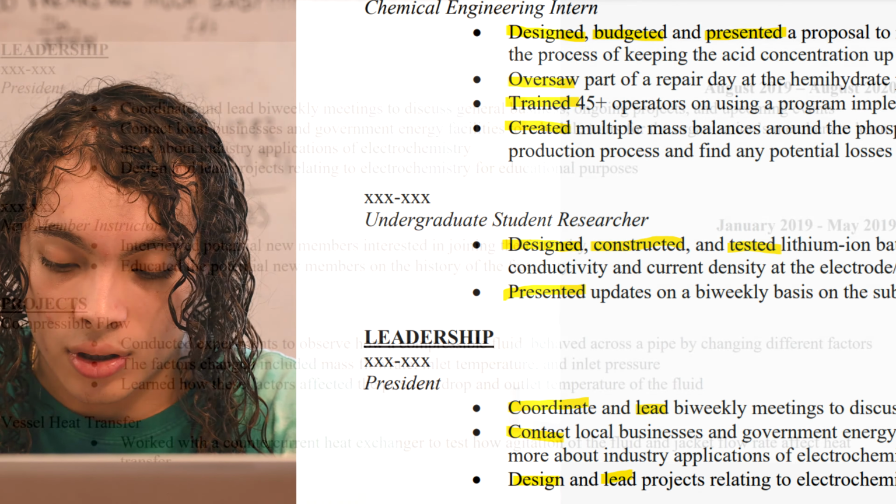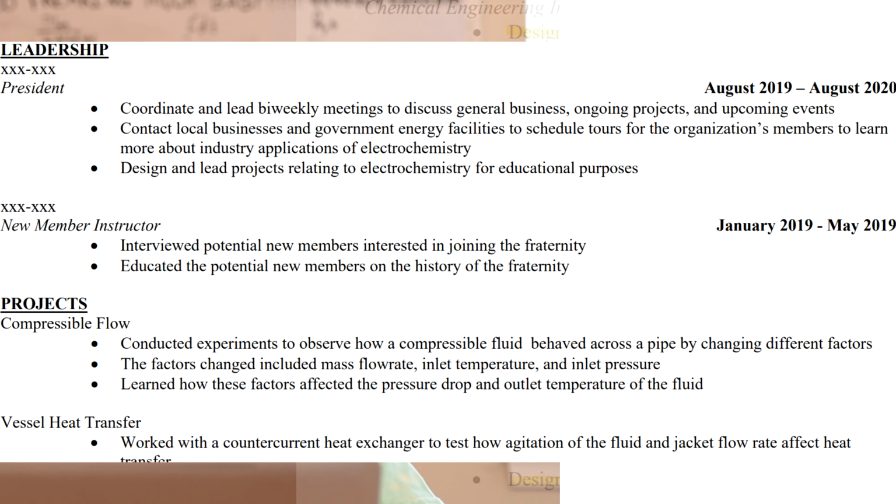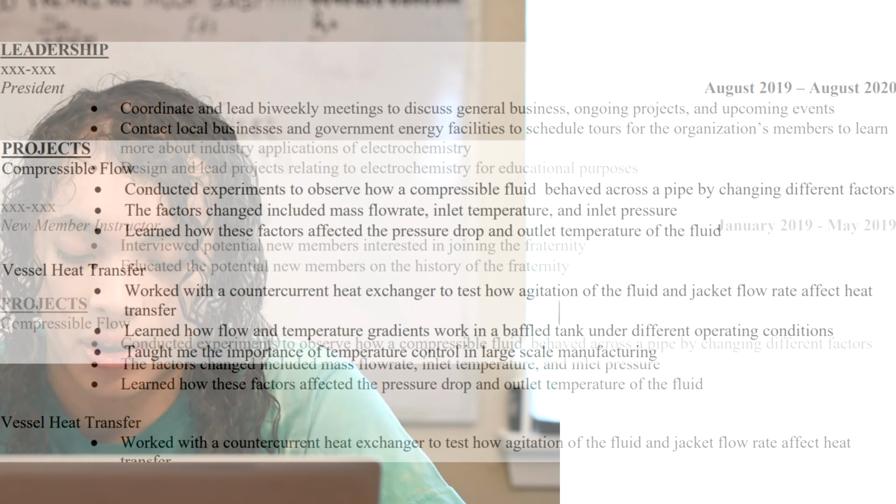Okay, leadership is good next. I think honestly, you can have either leadership or projects next. It's not that big of a deal. I will say though that I just kind of skimmed through the leadership section because I'm more interested in what actual engineering you've done. Okay, let's take a look at these projects.